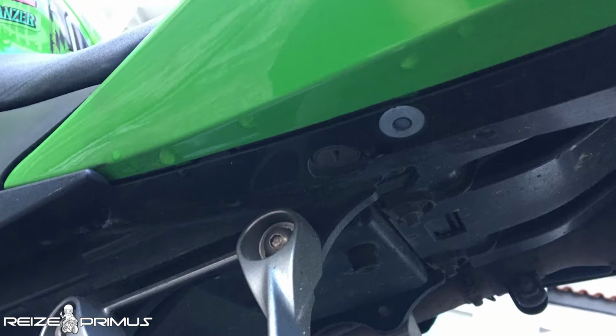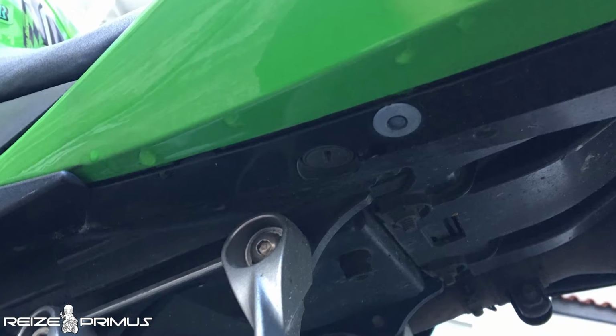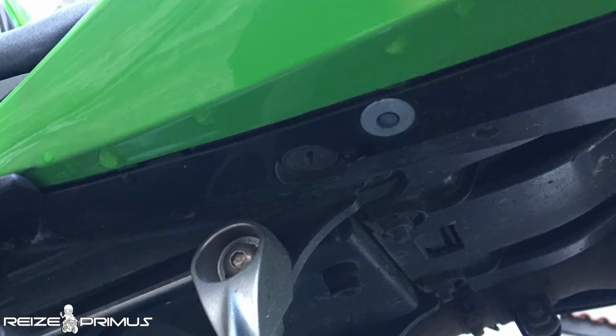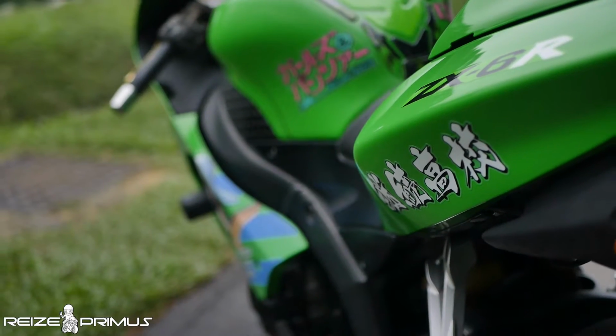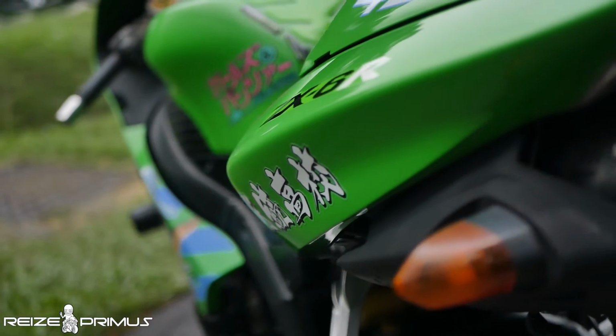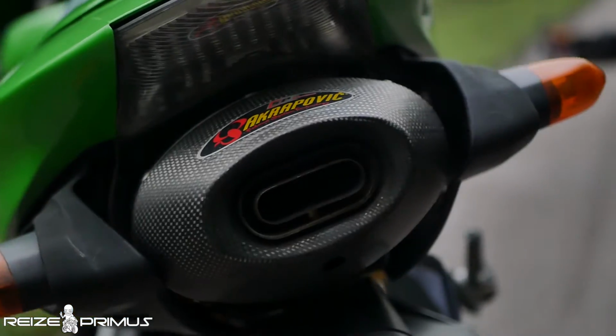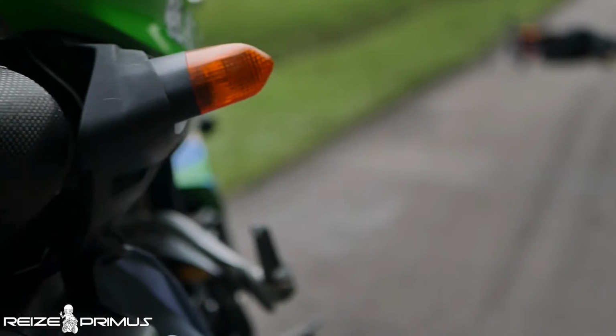The keyhole also to the pillion seat is situated underneath and to the left of the tail section, which is a pain to get to. And while I certainly like the undertail exhaust and find it incredibly sexy, it also poses another issue with the placement and poor design of the ECU.